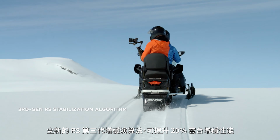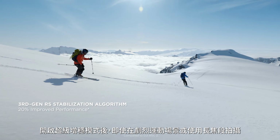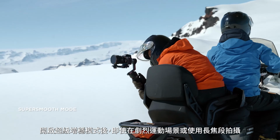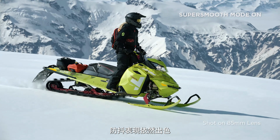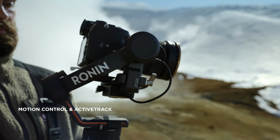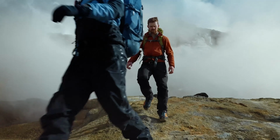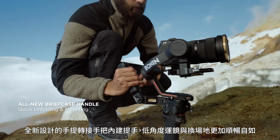Our third-generation stabilization algorithm keeps shots up to 20% smoother, and even the most strenuous movements can be stabilized super smooth, letting you capture ultra-steady footage even with telephoto lenses. The DJI Ronin image transmitter enables powerful remote viewing and control, supporting parameter adjustments and even the motion control function. Our redesigned briefcase handle makes low-angle shots and transitions effortless.